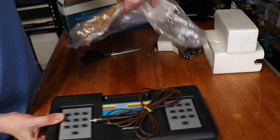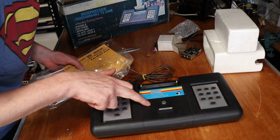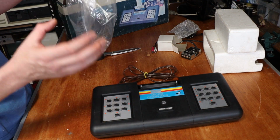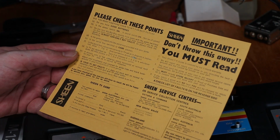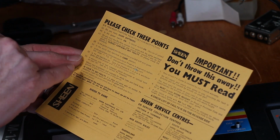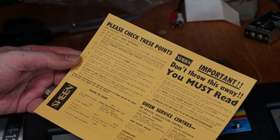Let's slide it out. There is our console. Everything looks in incredibly good condition. We've got a few marks of cable burn, unfortunately, but we also have some documentation. Inside the box we have this. You must not throw this away, you must read it. And it goes through making sure your power's on, making sure you fine-tune the picture, so on and so forth. Is your TV set faulty?